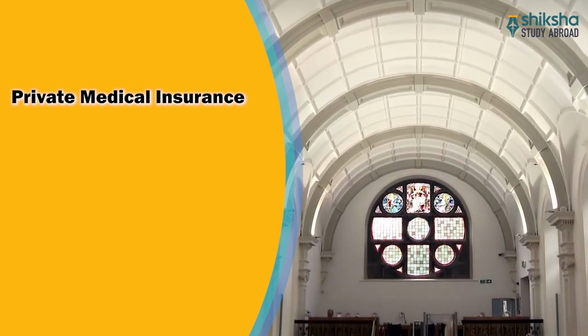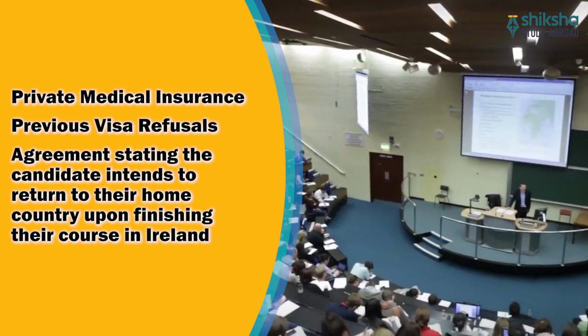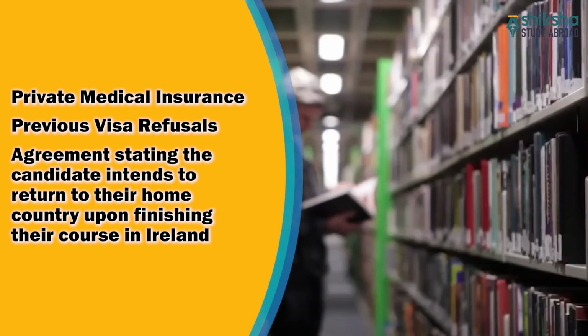Lastly, you must carry private medical insurance, details of previous visa refusals, and an agreement stating that the candidate intends to return to their home country upon finishing their course in Ireland. So this is the entire process for an Irish visa.